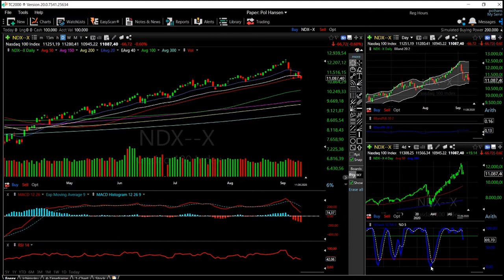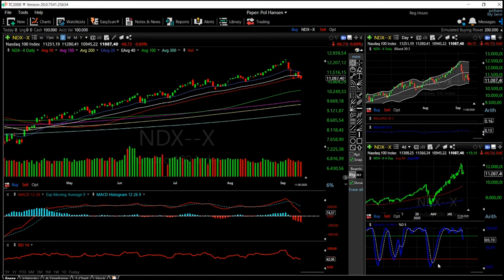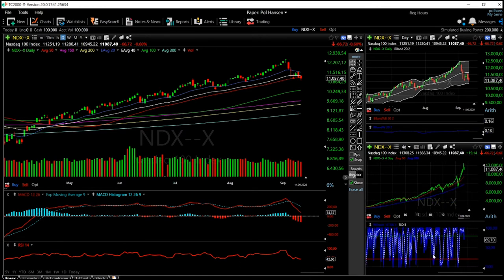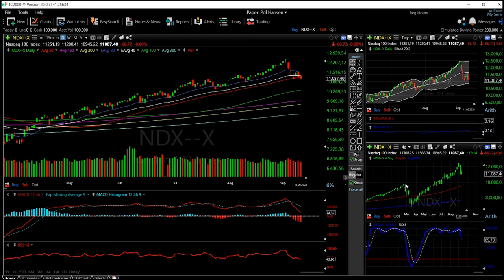We have a massive pullback. And this pullback usually doesn't end until we get down to the really lows of the stochastic. If we go back, we can basically see it here. This is the massive pullback in March, after the beginning of the coronavirus. And we haven't had a pullback similar to that one ever since.